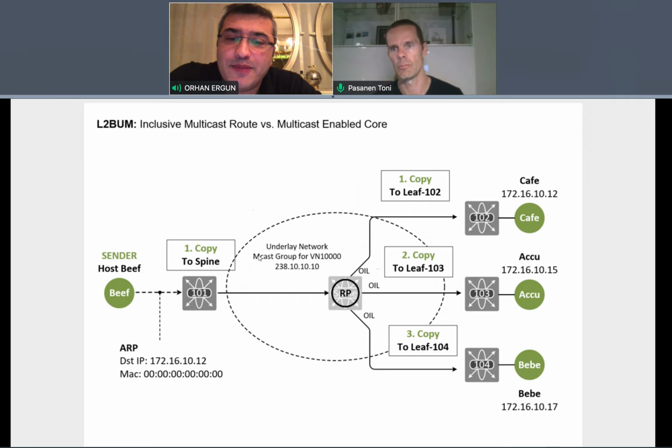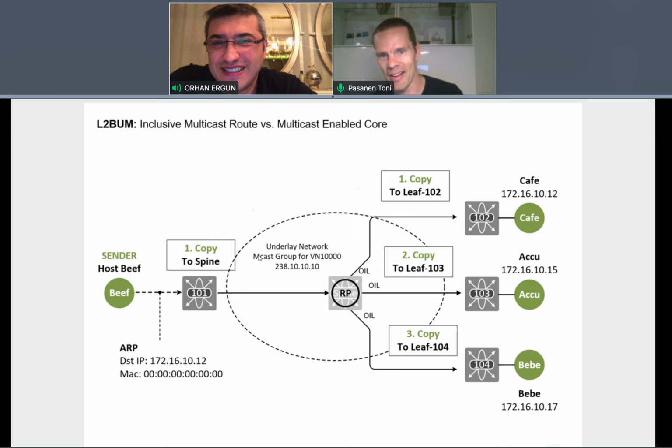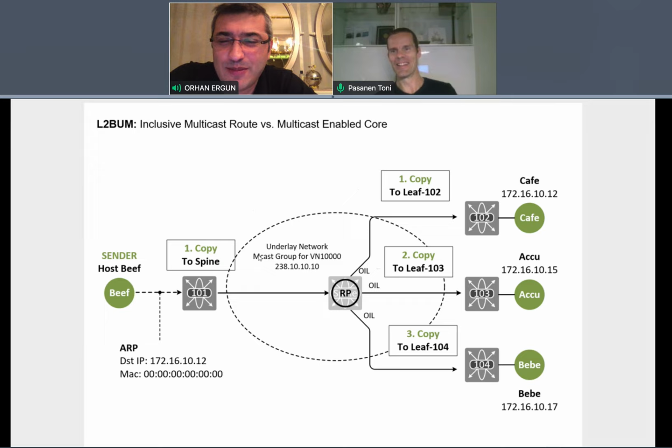Since multicast is not so widely used a protocol, I think. I wouldn't agree with that, I love multicast, also in service providers, MLDP, etc. I will talk with another Toni about BIER, bit index explicit replication, and he can mention it there. But I would agree, people probably in their data center, if they are not running multicast for other purposes, wouldn't want to introduce multicast just for this.